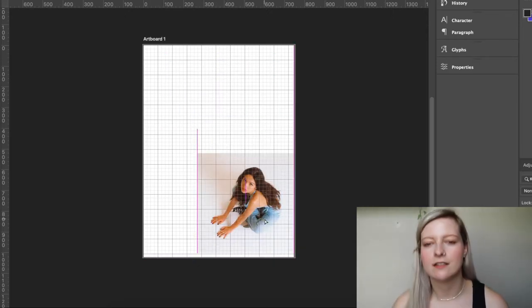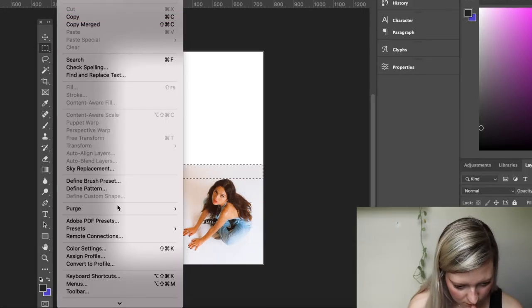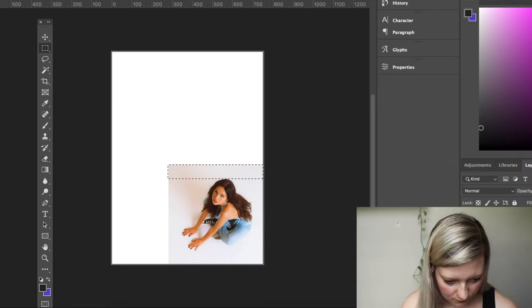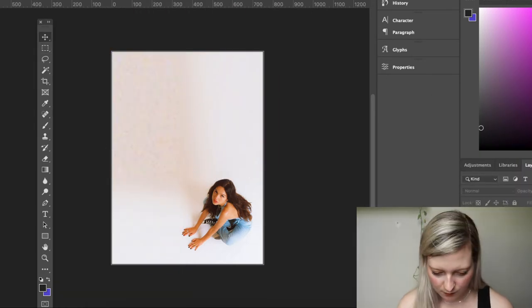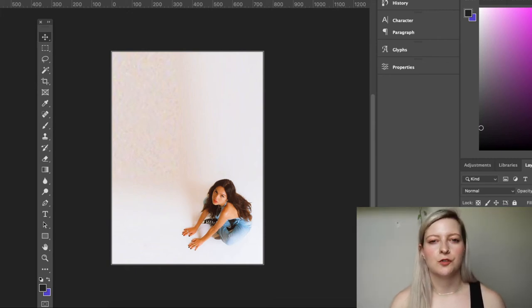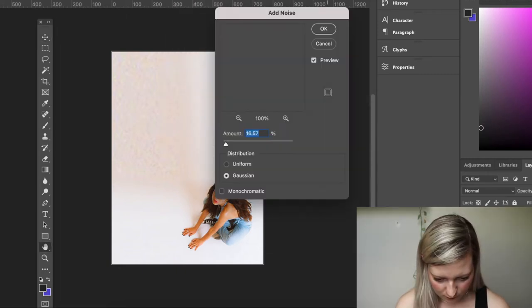I kind of like that because it's like she's looking up at you. It adds a little more dimension to it. So I want to put some grain on the photo to give it a really old feel, like a lower resolution kind of feel. Yeah. Add noise.